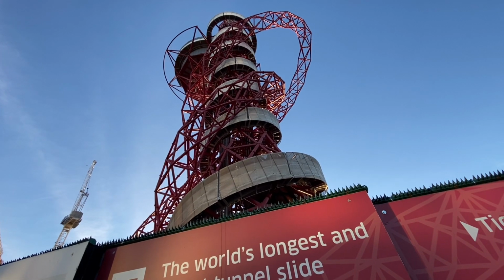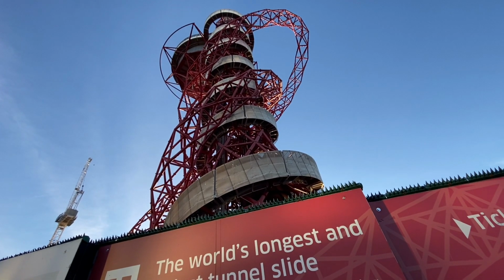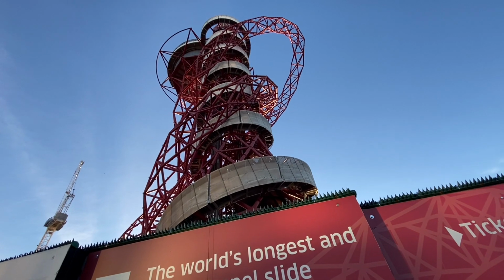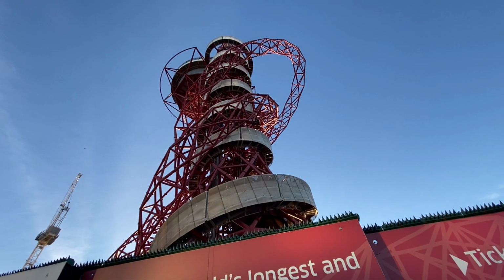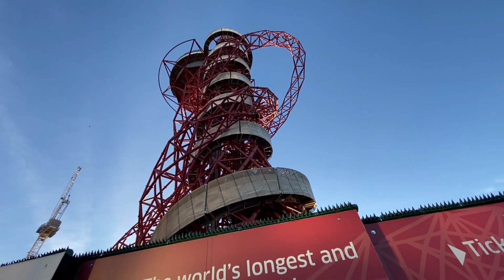And riding the slide is just one way to make your way to the ground. You can also relax in the lift or enjoy the gentle descent of the 455 steps that wind their way down the sculpture.